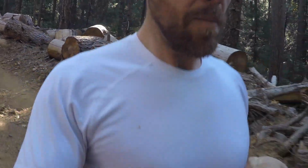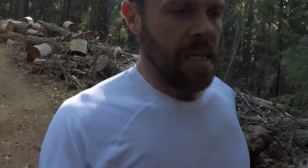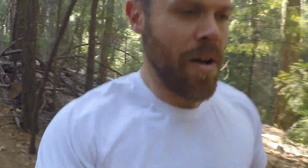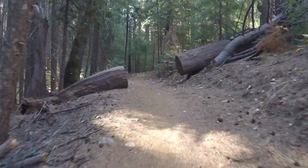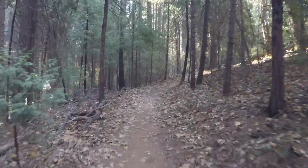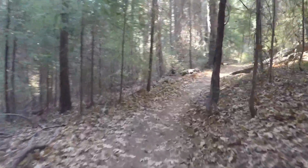Already this trail is a lot more rugged, off the beaten path than the last trail that I was running on, which I believe was the Bonetti Road trail. But this one's really cool. It's very promising. Hopefully it takes us where we want to go. It's a trail that's new to me.